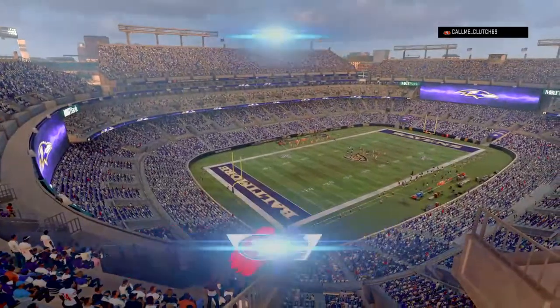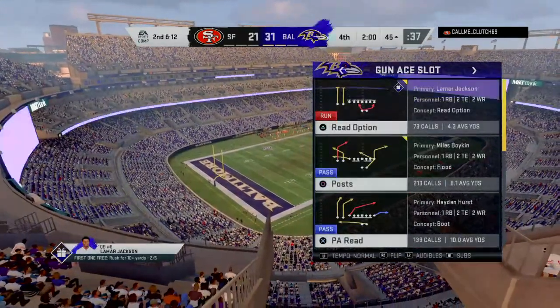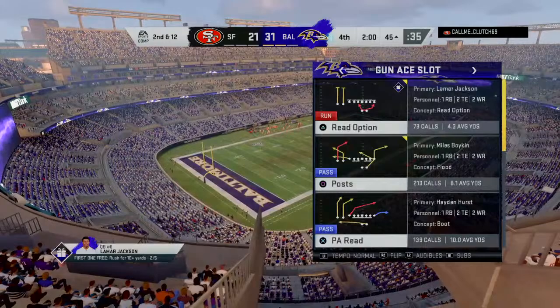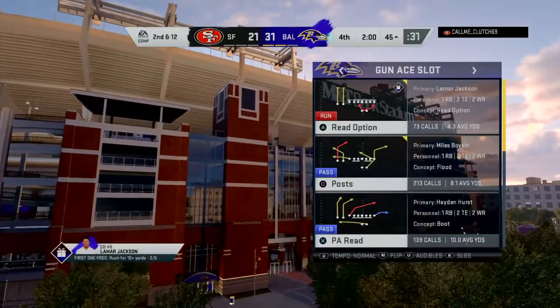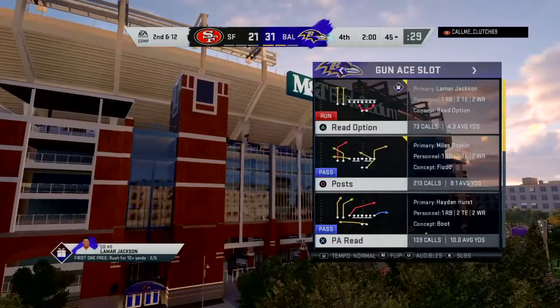2 minutes left to play in this football game here on EA Sports. Keep playing hard, fellas, all day. Woo! Let's get it.